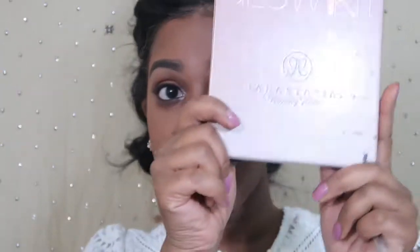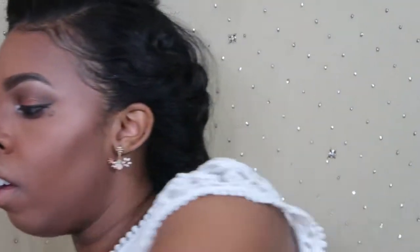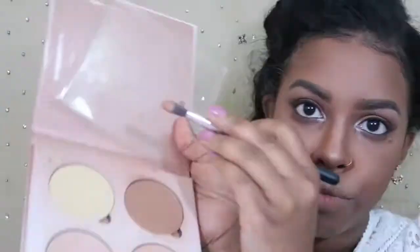But for actual highlight of my cheeks, I'm going to use my Anastasia Beverly Hills That Glow Kit. It's my all-time favorite highlighter kit of all time. Shout out to Anastasia, I love her. And I'm just going to highlight my cheeks. I go in with a small brush again to kind of pack some of the pigment on and then diffuse it out with that fluffier brush.